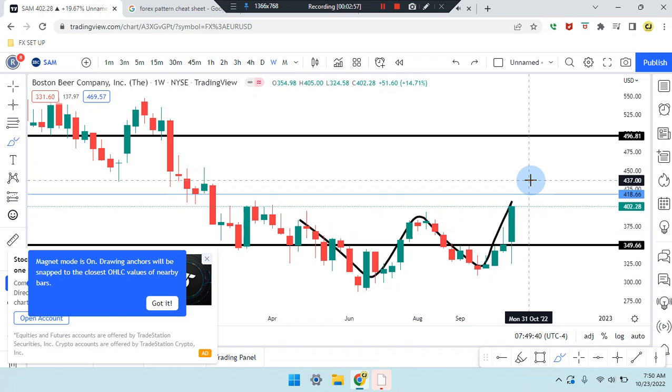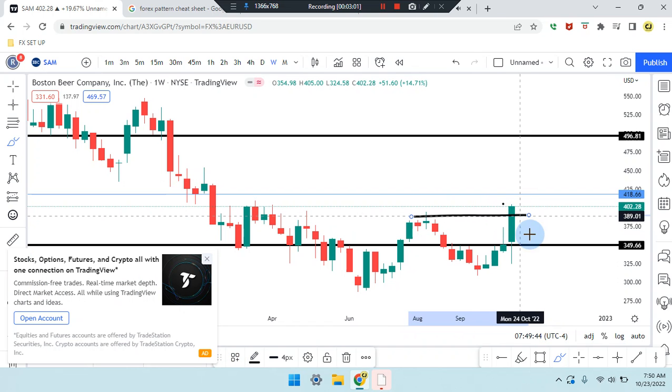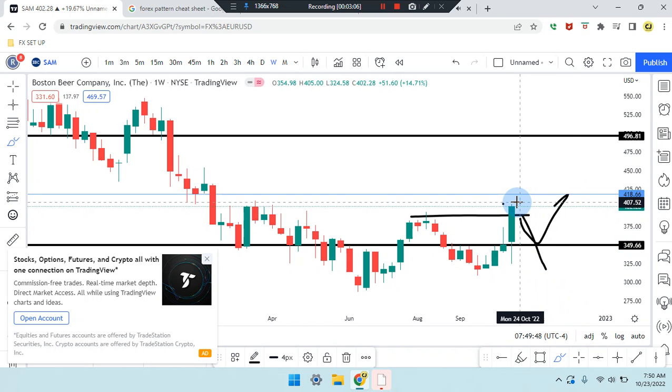Now if not, that market still has enough momentum to pull back and be rejected at this area to come back for another retest to push up, unless price breaks that SR line.